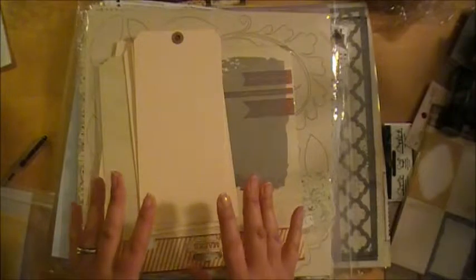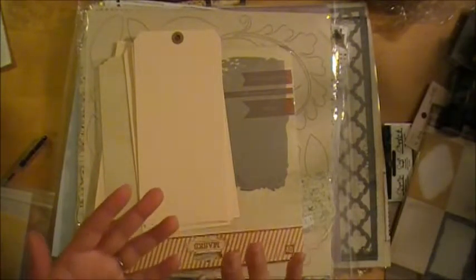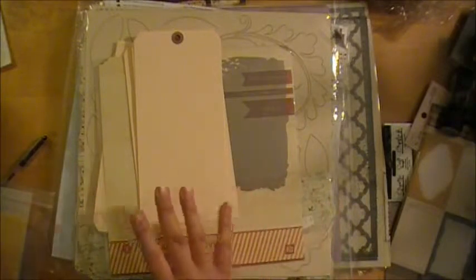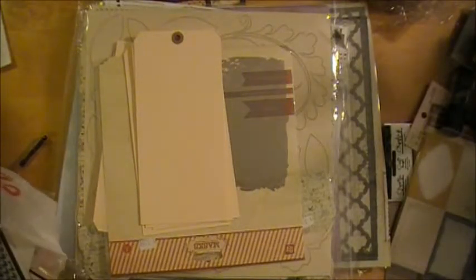It had sections for Prima, Graphic 45, Tim Holtz, just tons of stuff in there. It was really exciting for me. Because as I've told you guys before, I live in an area where there's not really craft stores. We have to go like to Michael's or something, although Hobby Lobby is coming.